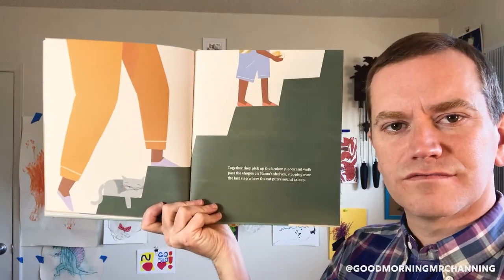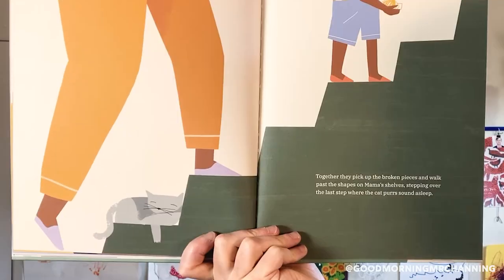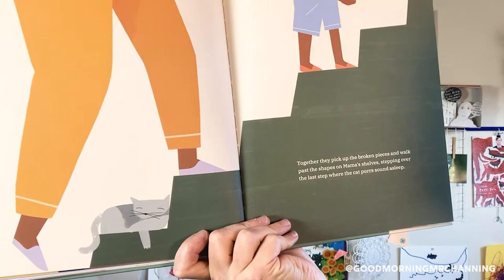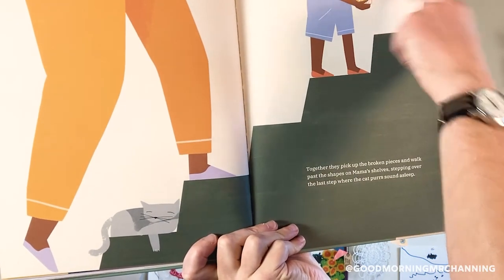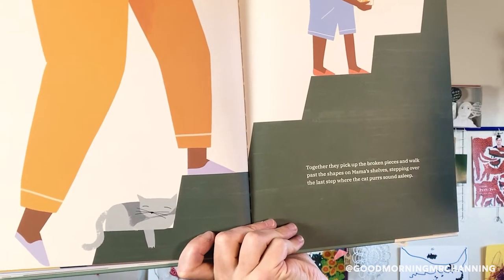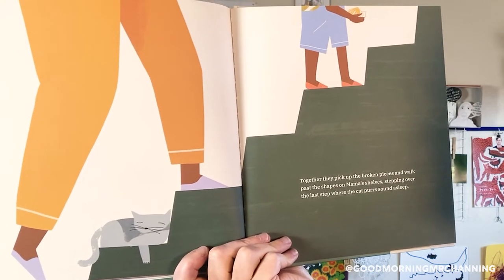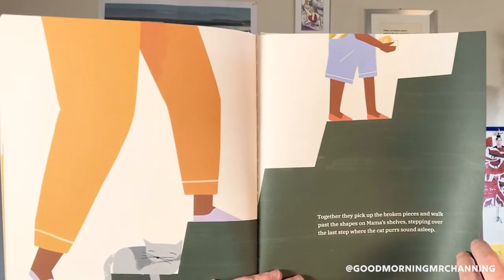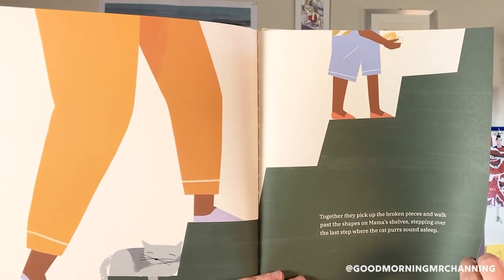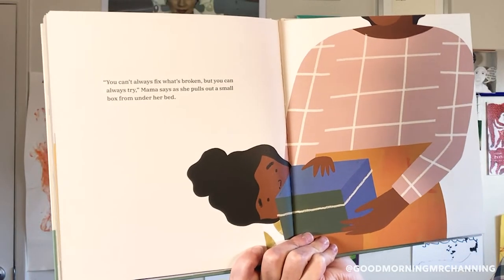They're walking upstairs, being very careful not to step on this cat who's just trying to sleep. Together, they pick up the broken pieces and walk past the shapes on Mama's shelves, stepping over the last step where the cat purrs, sound asleep. This cat really needs to find some other place to sleep, but you try telling a cat that. Cats will not listen.